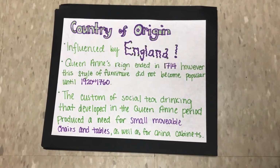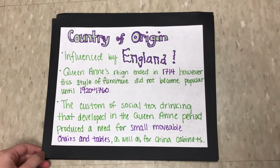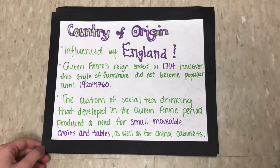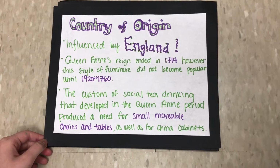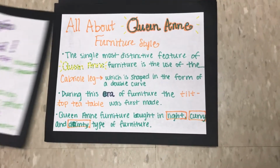The country of origin was England. Queen Anne's reign ended in 1714. However, this style of furniture did not become popular until later. The custom of social tea drinking that developed in Queen Anne's period produced a need for small, movable chairs and tables, as well as for china cabinets.